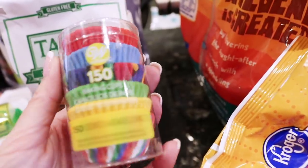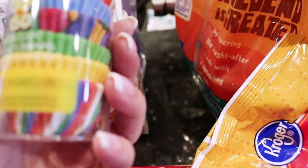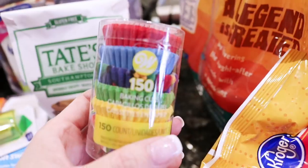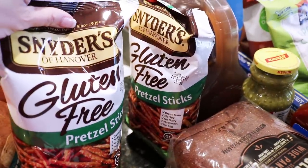This is apparently accidental. I did not want mini cups. I did not notice that it said mini cups. It doesn't even say mini cups on here. It just says baking cups. Yeah, I was wrong. Got a couple bags of corn chips, tortilla chips, a couple bags of these gluten-free pretzels.